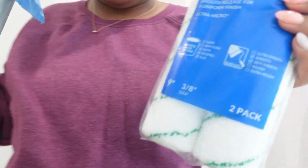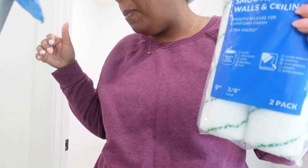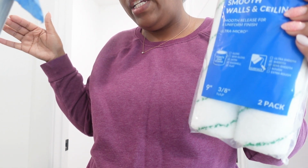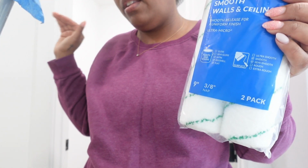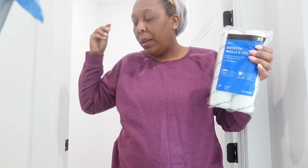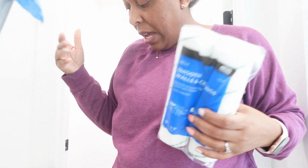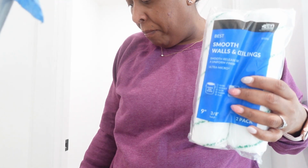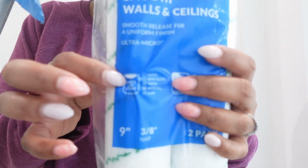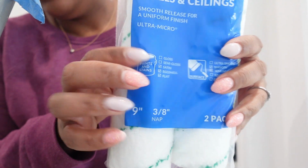So the one that's going in here is satin, and he recommended the level not so shiny. I think it's eggshell. I'm pretty sure it's eggshell. He recommended that for the moisture, but I needed something I could wipe. So I just went to the next one that had a little bit of sheen to it. So I did satin. These are satin, eggshell, and flat. So I'm going to use this for in there.